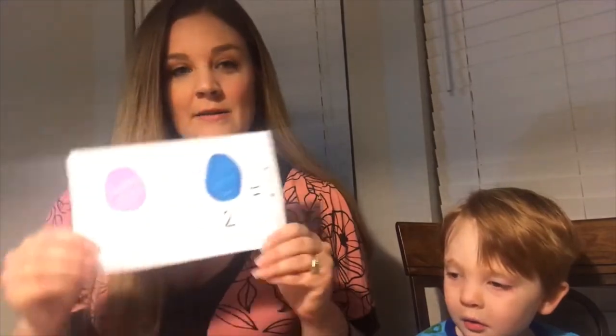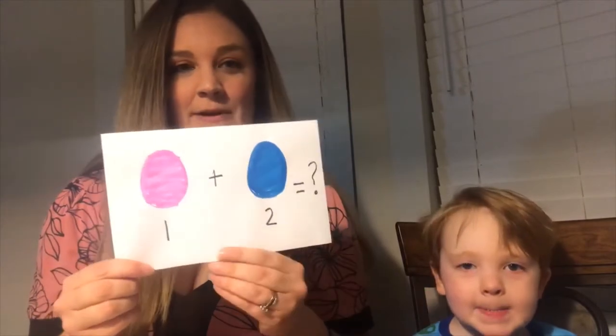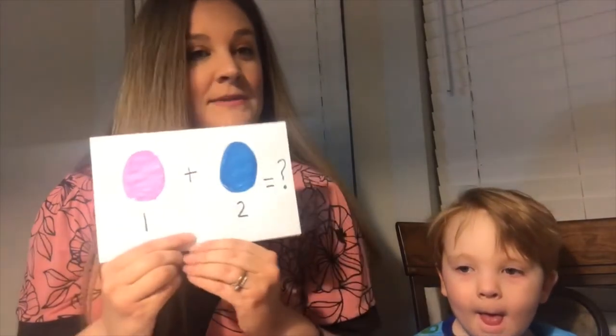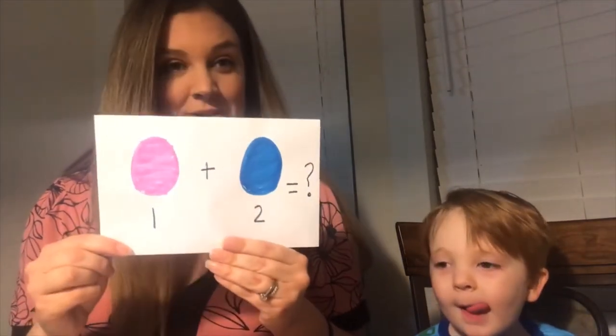Today we are on day 5 of the Easter learning activities for toddlers and preschoolers. And today our first activity is called adding using Easter eggs. And like all my other videos, I've mentioned that our printer is down, so I had to draw everything. So the first thing I drew for this activity is these, which are supposed to be eggs. And I'm going to put some eggs up, and then James has never added before, so we're going to see if he can add or do addition using Easter eggs.